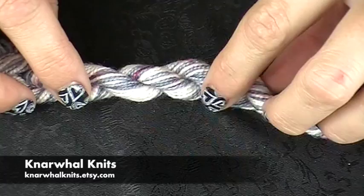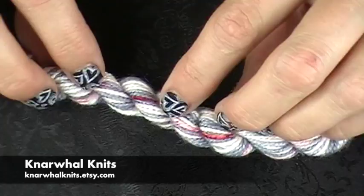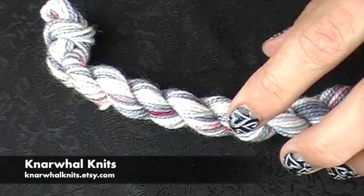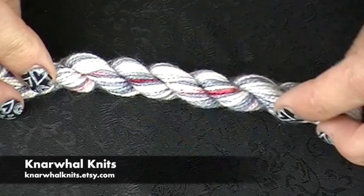Julie at Narwhal Knits sent us these gorgeous little skeins, and she titled these Pose Raven. They've got whites, dark silvery grays, and just a smattering of this gorgeous blood red coming through. These skeins are on Watercolor Sublime. Her base is 80% superwash merino and 20% silk.